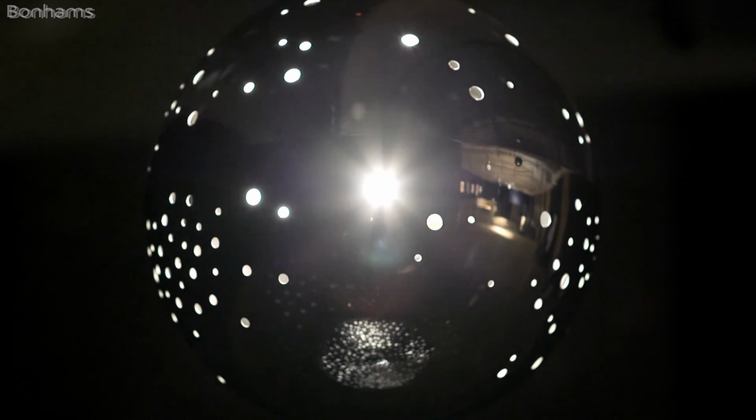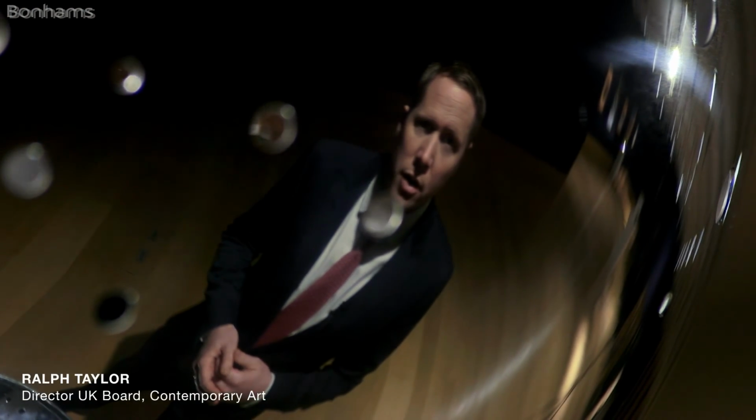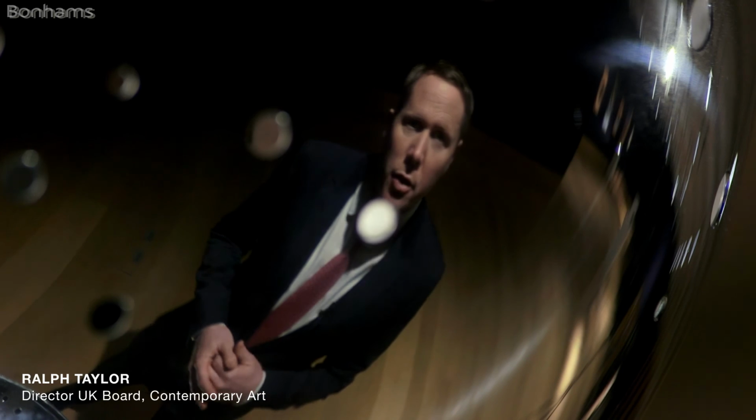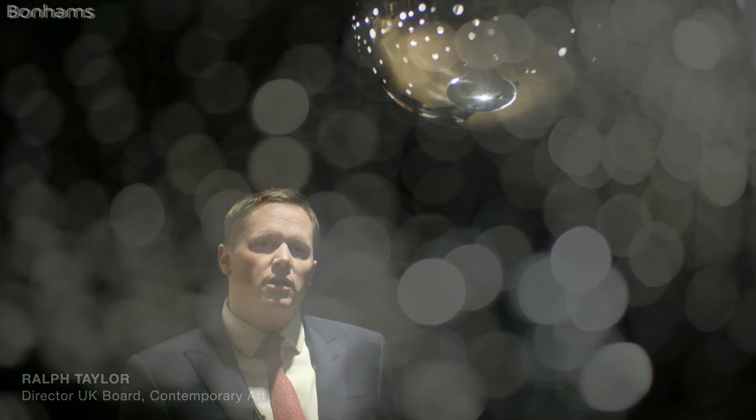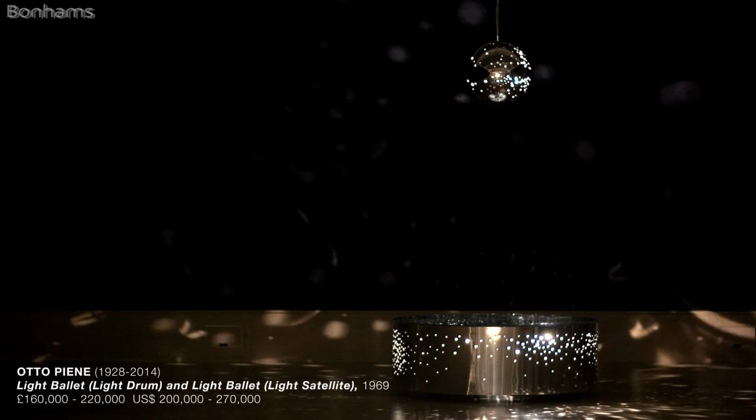Lichtballett from 1969 is perhaps the most important sculptural installation that the great Zero artist Otto Piene ever created. In fact, this is a point that is reinforced when in 2014 the Guggenheim in New York staged the now celebrated exhibition Zero: Countdown to Tomorrow. They decided to use this image of the Lichtballett, which was featured centrally in the exhibition, as their marketing image.